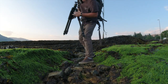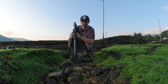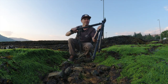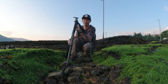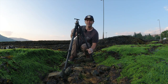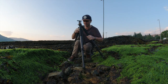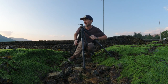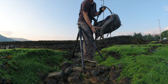So in front of me here, this is Corran Lighthouse. And it is a location that I've been meaning to photograph for quite some time and bring you along. I've personally photographed it before, but I don't know why I've never brought you along, but welcome to Corran Lighthouse. It is a beautiful lighthouse. I've never seen it properly light up though, which is a massive shame.